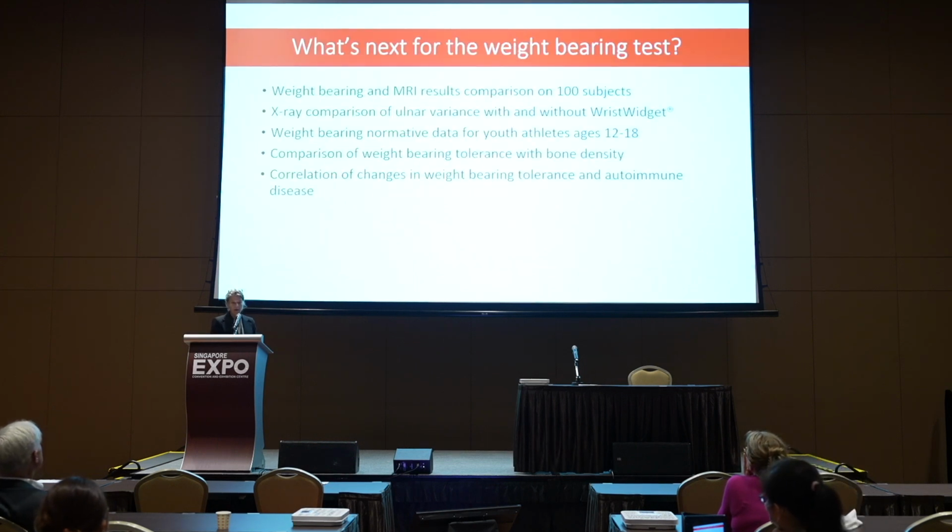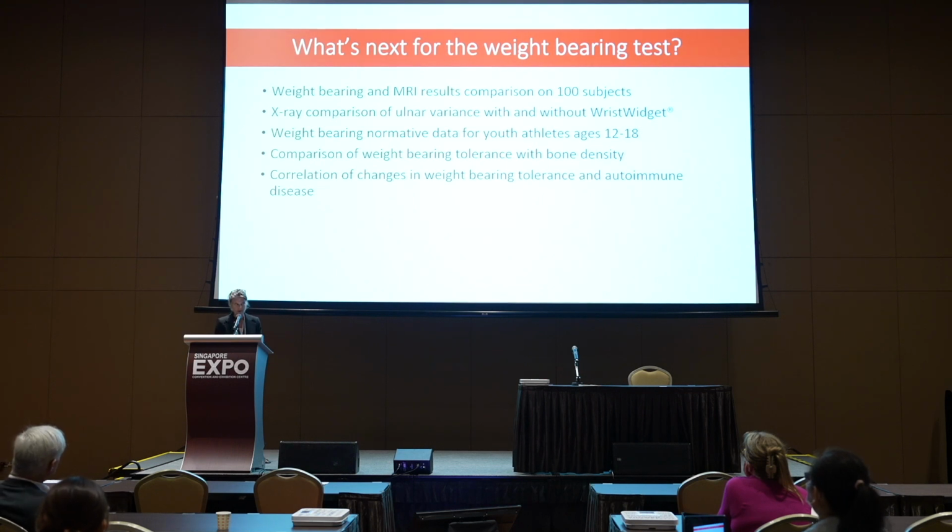We are still collecting data to this day, and it's getting more sophisticated. I would encourage you to reach out and contribute. We're going to be publishing normal weight-bearing tolerance in the young athlete. There are some interesting, unexpected dynamics in children. We're going to be doing ulnar variance studies by X-ray, looking at bone density testing using the weight-bearing test to identify early cases of bone density loss.